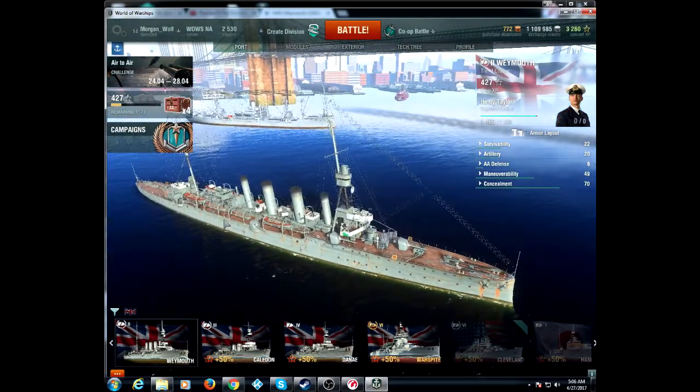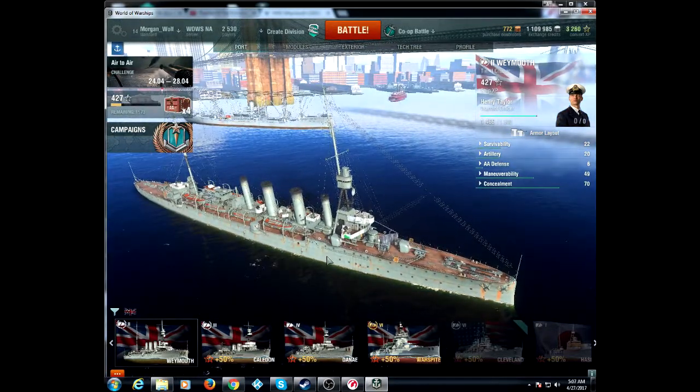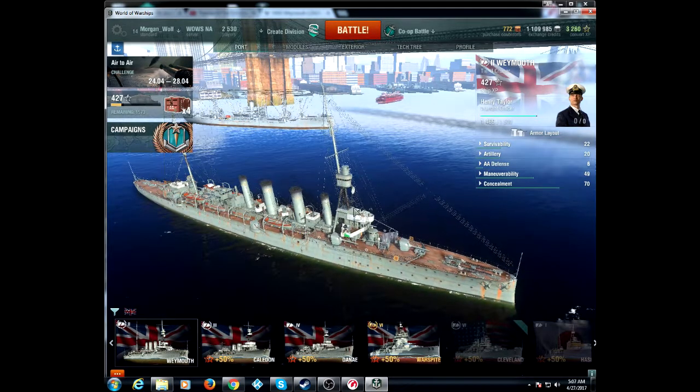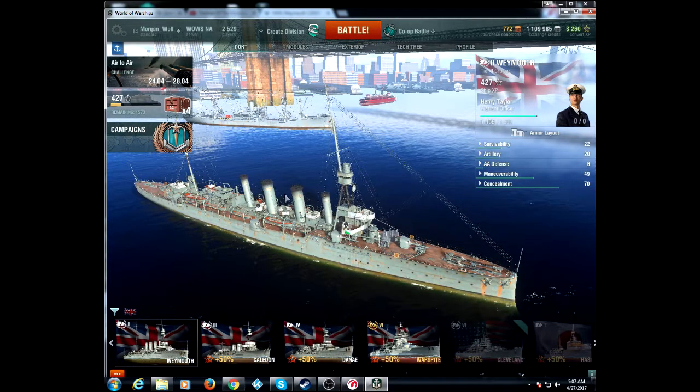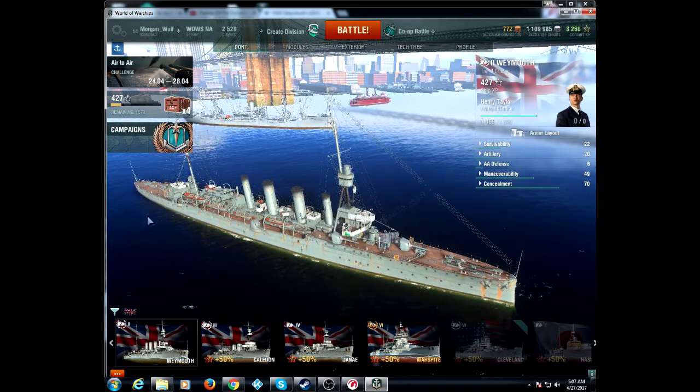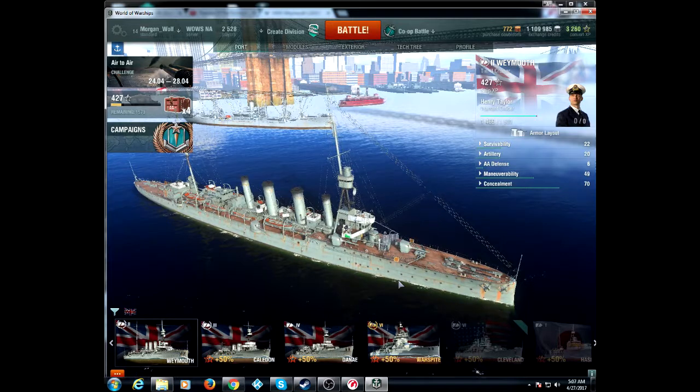The reason why I say that is you got guns that can go either way to lend out either side if you need it to. So if you're on this side and you need your guns pointed that direction, they can do that, and they can lend their battery support to the guns on the side there, the 3 on the side. So it takes it from 3 to 5.